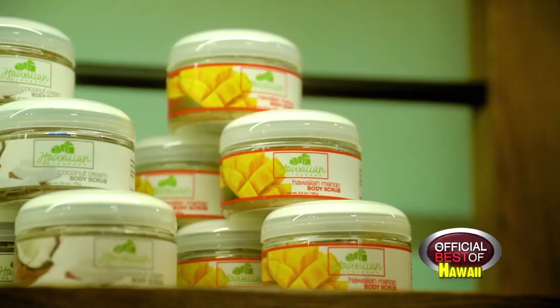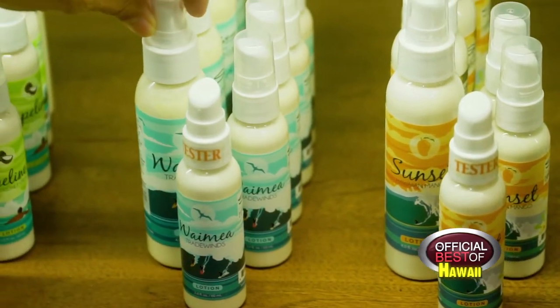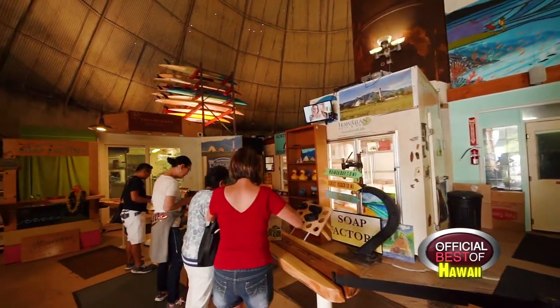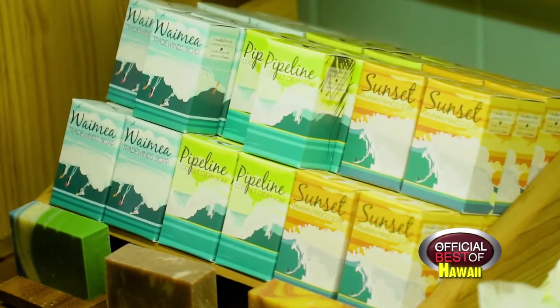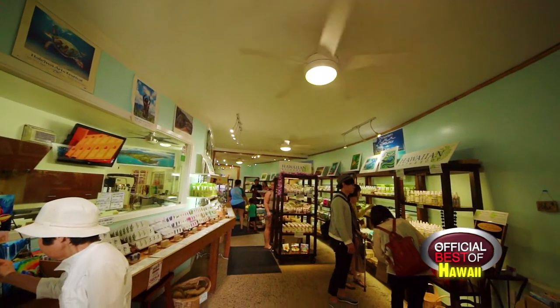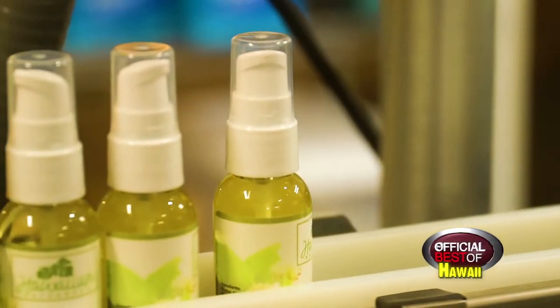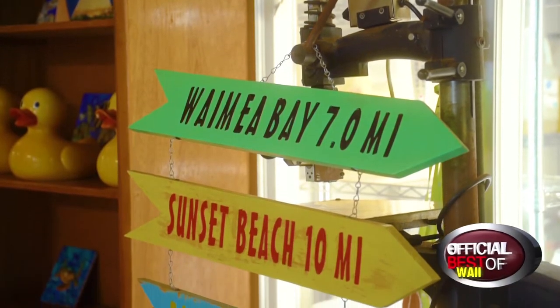The North Shore Soap Factory is off the beaten path. So a lot of our visitors and guests want something unique to Hawaii, something authentic to the North Shore. So they come visit the North Shore Soap Factory where they can see products being made, where they can purchase lots of locally made products like artwork and jewelry.